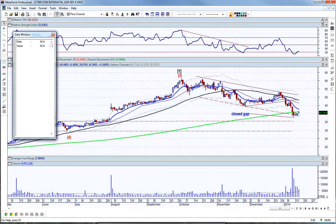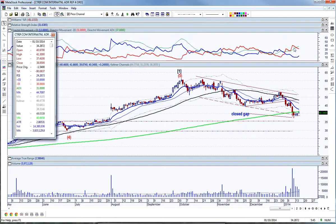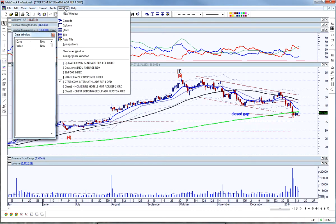Am I seeing any divergence? No. It went to a lower low on the RSI, and no divergence showing up there either. So that's it on C-Trip.